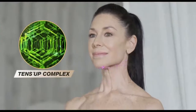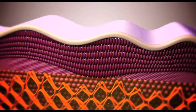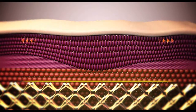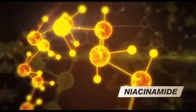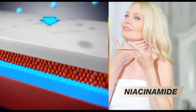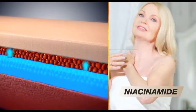Tensup Complex is an active that not only works to promote your skin's natural elasticity for a long-term anti-aging effect, but provides an immediate lifting action, so you'll start feeling that it works from the first moment you use it. Niacinamide is a long-known vitamin that helps increase skin elasticity, as well as the collagen in the skin. Both work together to reduce sagginess and crepey skin.